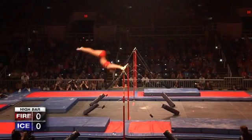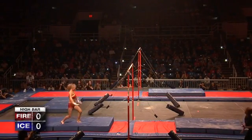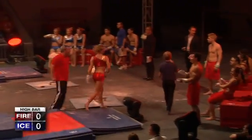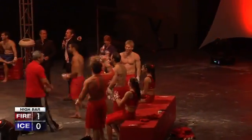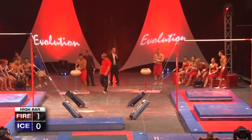Here she goes. Wow, really nice. Gorgeous. Boy, I wouldn't want to be the judge on that one. This is going to be a tough one. This is definitely going to be a tough one. And the point goes to Team Fire. They really needed that point. Great way to start off this round. Good confidence booster right now.